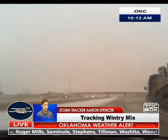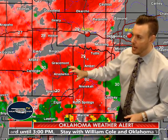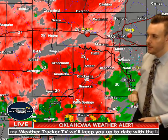Let's go and do another radar update here as well. I've moved the radar a little bit further to the south because I think this piece here is what's going to be tracking up towards the metro. We've got two pieces, a southern piece and a northern piece. This all developed down in North Texas.